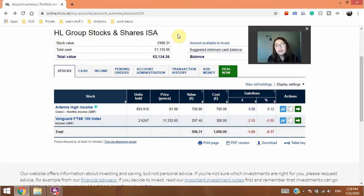And I'm using a stocks and shares ISA, and if there's one thing I can recommend in investing, if you are in the UK, it's always good to go with an ISA because it will give you some tax allowance, I believe up to £20,000. So the total value of the portfolio is here, the £2,000.